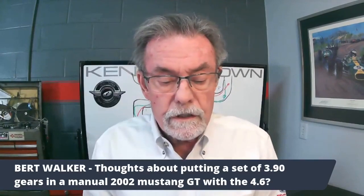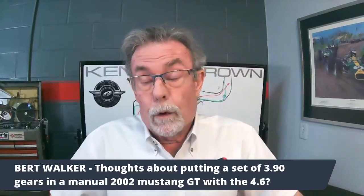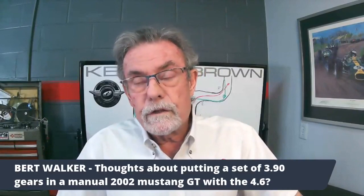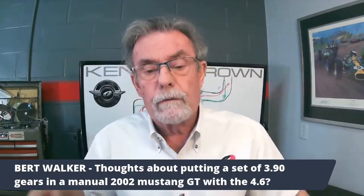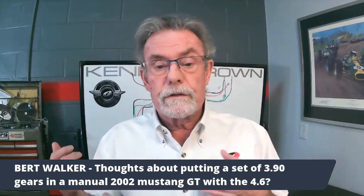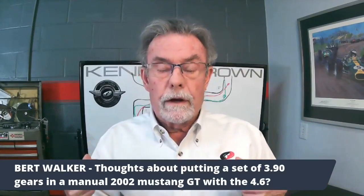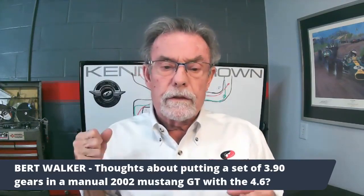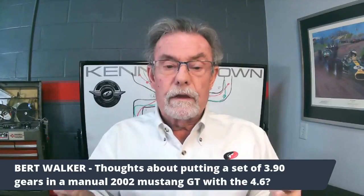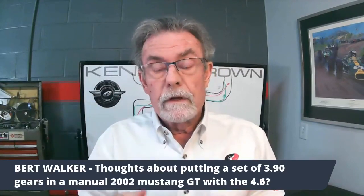2002 Mustang GT with a 4.6. I mean, gear choice boils down to how you're using the car. To give you an example, when we're doing real race cars, like pro race cars, when we can change the transmission gears and change the rear gear, what we're looking for is a rear gear such that the engine is just below red line at the end of the longest straight.